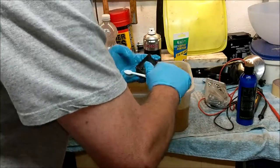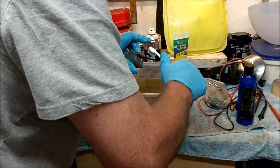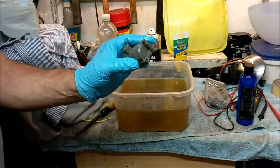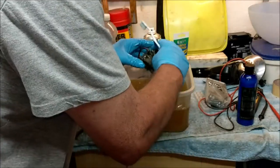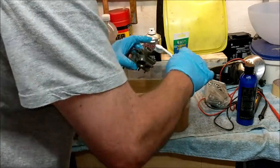Bit more of a scrub-a-dub. Well, that's certainly an improvement on what it was. I might even brass wheel that over on the drill there. I'm going to put that to one side. What about the main body? No, that's not really done anything to it.